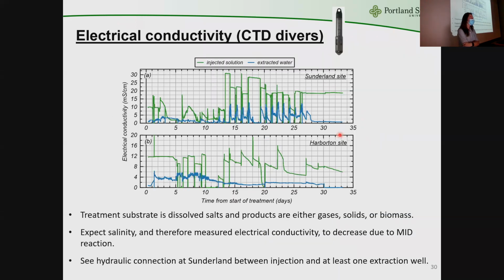Right. So first looking at our CTD divers and the electrical conductivities. The idea behind measuring electrical conductivity was that our treatment solution was dissolved salts, and those salts increase the electrical conductivity. And so we have quite a high electrical conductivity of our treatment solution. Then as the treatment solution migrates to the subsurface and the microbes consume and react with those substrates, the substrates are converted into either biomass, solids, or gas. And so the salinity or the electrical conductivity of the solution is then decreasing as an indication that the reaction was taking place. So by looking at the change in electrical conductivity, we could understand how the MID reaction was progressing.